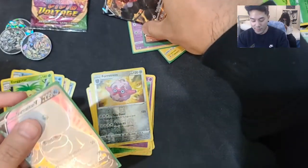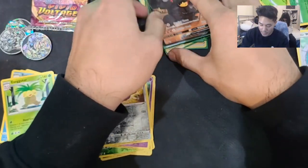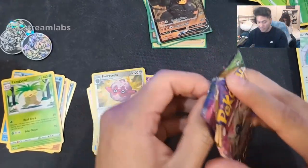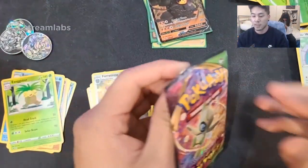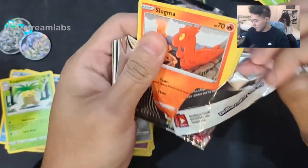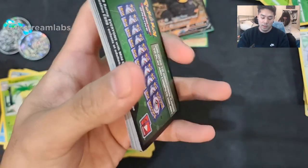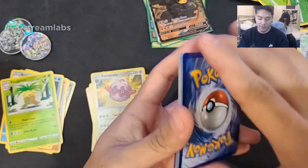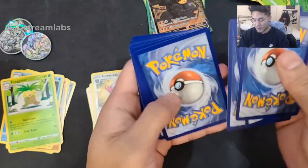What a pack opening, I guess. So the last pack, guys. I really wanted Pikachu, but I guess we're not getting anything, dude. Man, there's not even a holographic. 1, 2, 3, 4, it sucks.